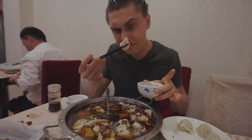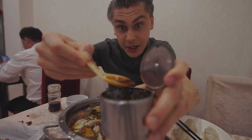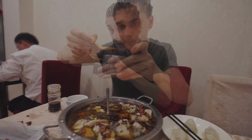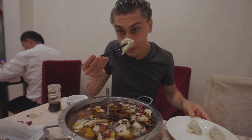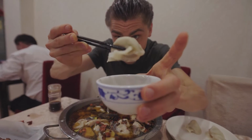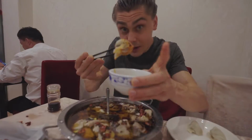Great. Fantastic. You can add a bit of chili oil here. Not sure if you can see it. Add a little bit here. Nice. You can take the dumpling here and dip it a bit here in this nice sauce. Looking spicy and nice.